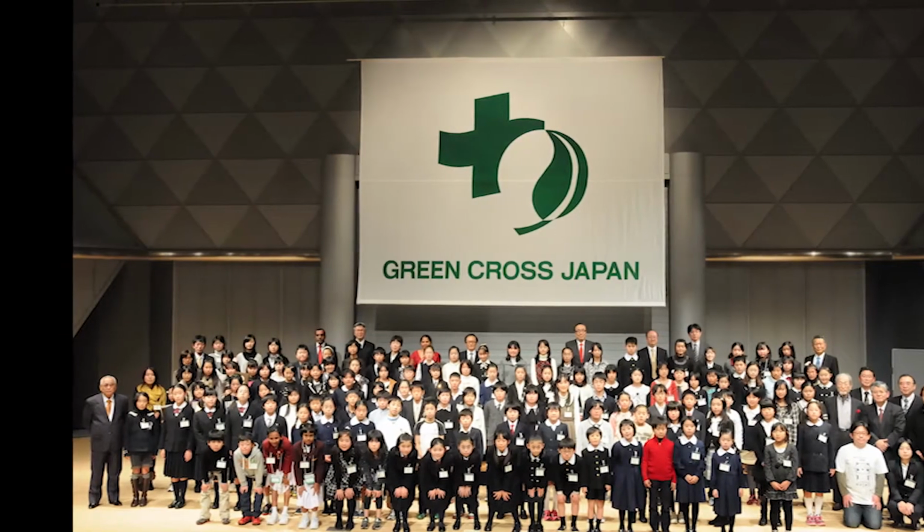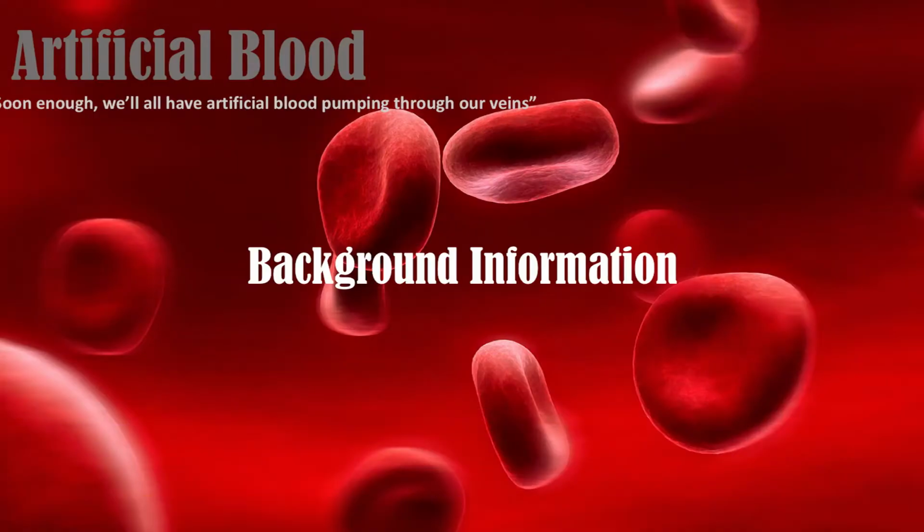Flynn. The discoverer of artificial blood is not exactly known, but it's an idea that has been in transition for many years. The first development of artificial blood dates back to the 1600s. However, the first oxygen-carrying blood substitute that was approved by the FDA, or the Food and Drug Administration, was developed by a Japanese pharmaceutical company called Green Cross.